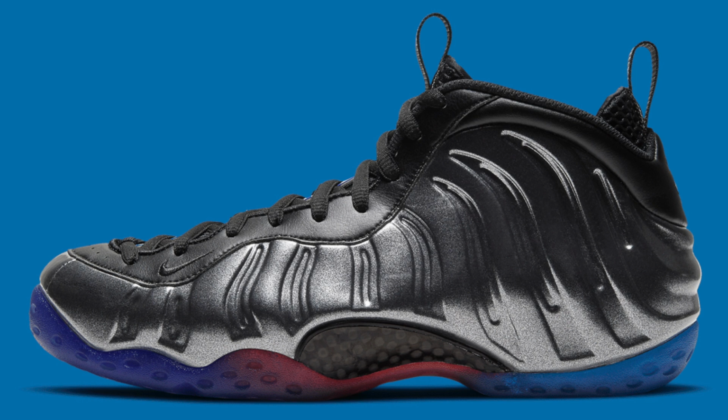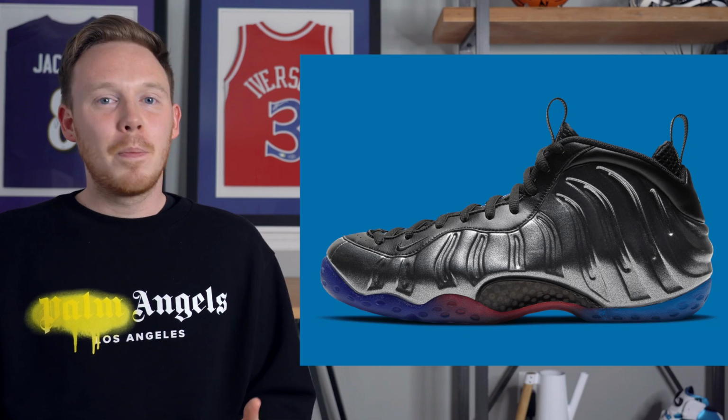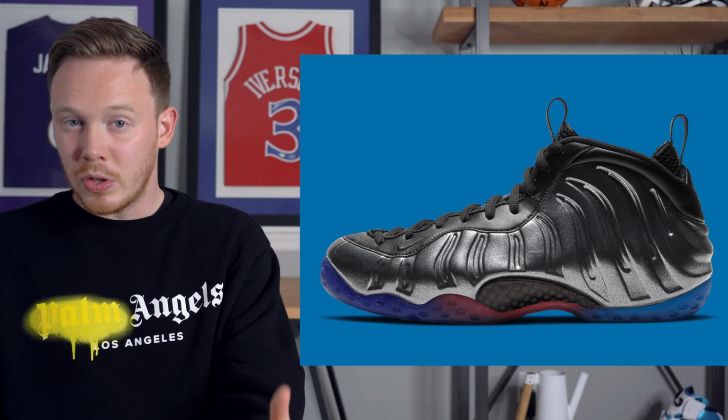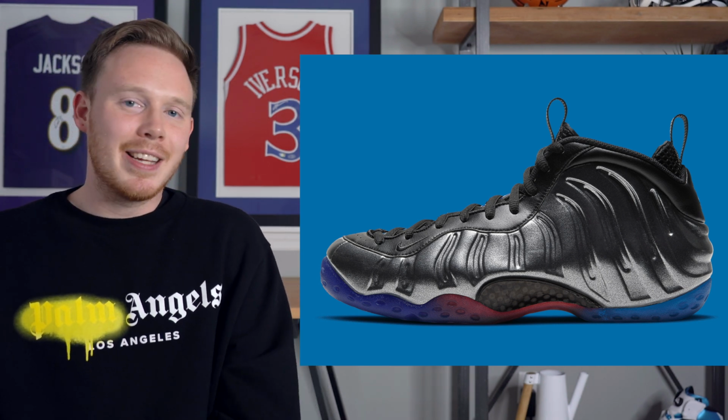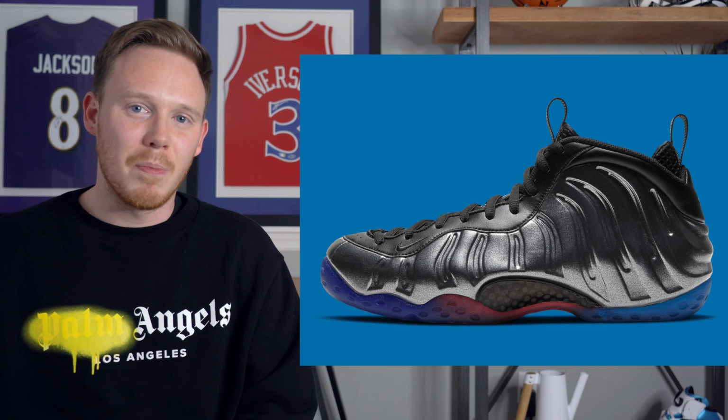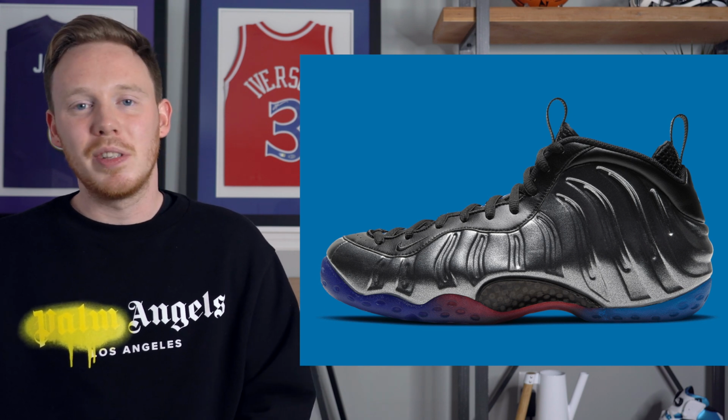Then moving on to November 20th, we've got the Nike Air Foamposite 1 in black Team Royal. This Nike Foamposite 1 looks exactly how you would think it would look if I just described the colorway to you. It's a black upper with some royal accents and a little bit of red thrown in. It's nothing really special, it's nothing really that exciting, and because of that, I don't think anyone's going to be running out to the store to buy it. So for that reason, I'm going to give this shoe a sit.